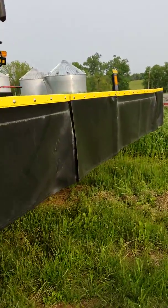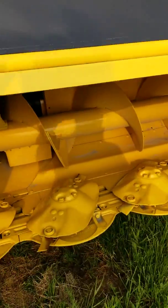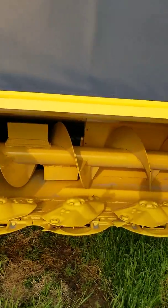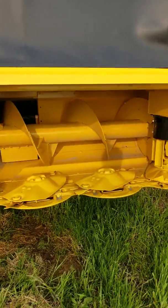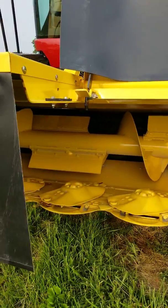I know one of the things he really didn't like was on this header. When you get up under here, they've changed what company's cutter bar they use. Clearly you can see I haven't used this machine. I'm just going to do a walk around of this machine, and then after I get about 100 or 150 acres on it, I'm going to do another video actually in the cab, how I like it, how it's running, how I know how the RPMs react.